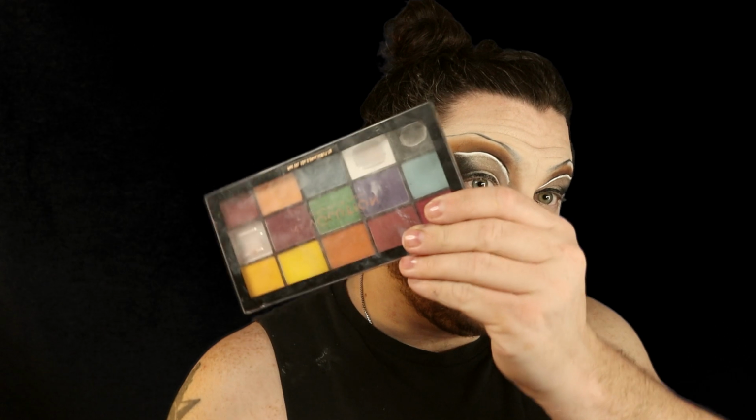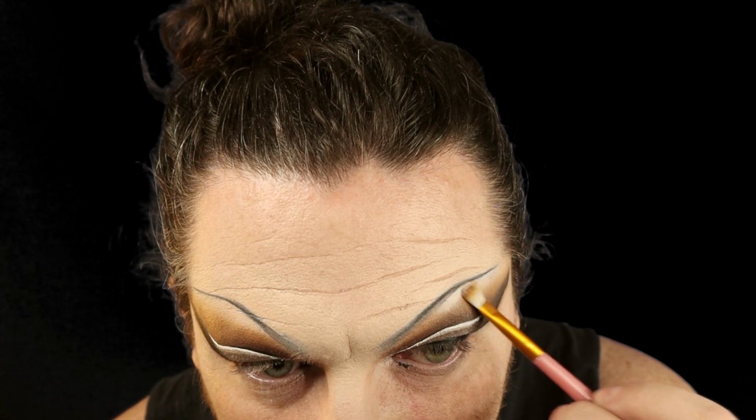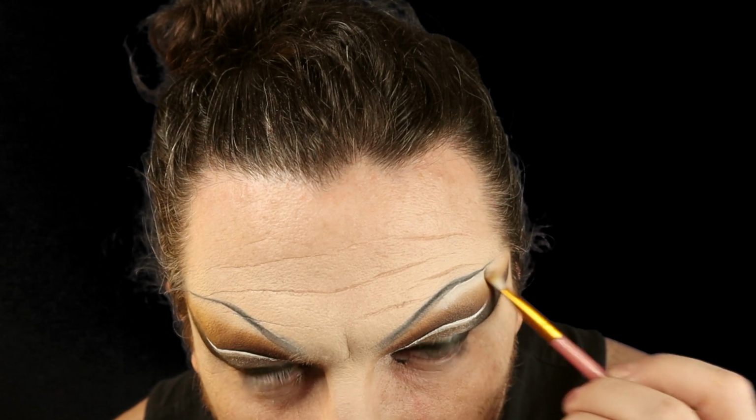And then I'm going to go in with a little bit of white shadow from this Revolution palette. And I'll take a little tiny brush like this one. Remember like 10 minutes ago I was like, I like to use as few brushes as possible. See, the road to hell was paved with good intentions. I'm just going to set that.